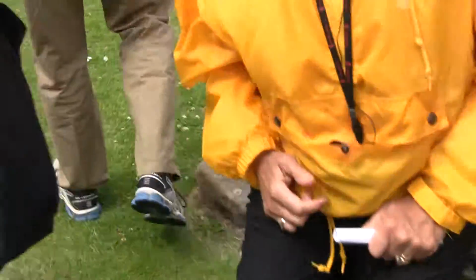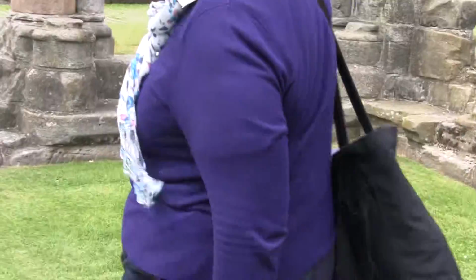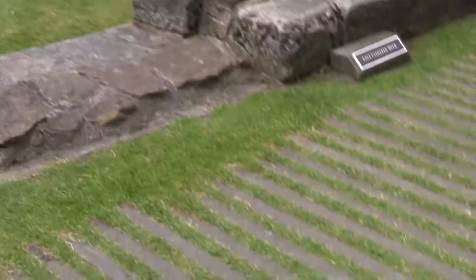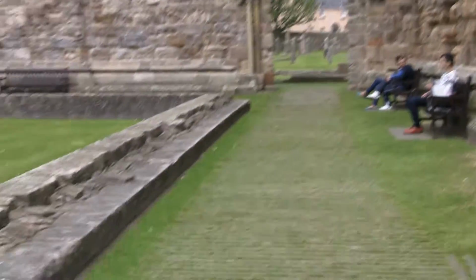Cloisters were very, very important. It was where they grew all the plants that they needed, the herbs, medicines. They grew a lot of their vegetables. And right here, you can see there's a lovely square walk around this square garden.